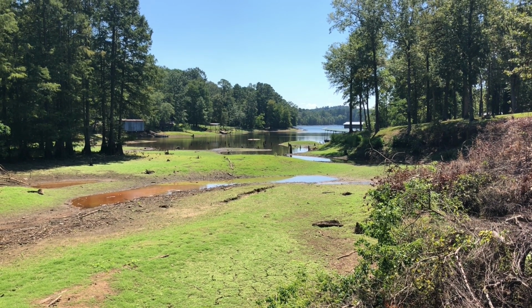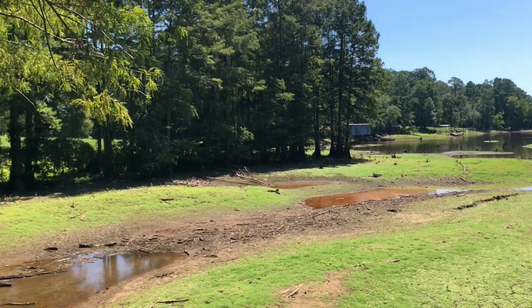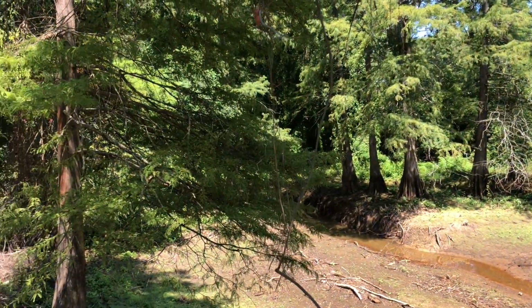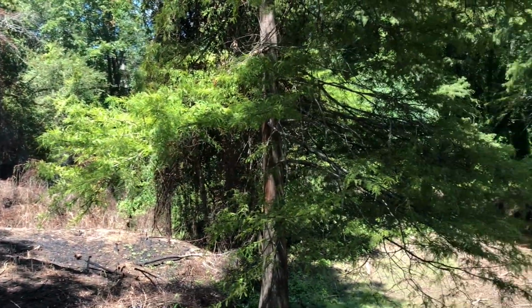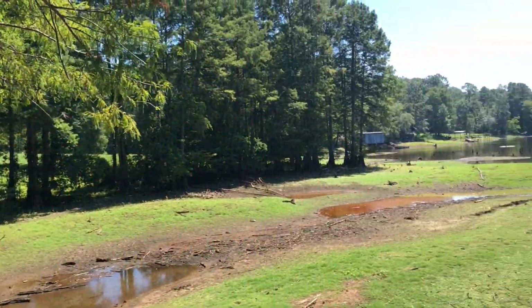This is our cove back here. It's usually all of this right here is underwater. All of this. That's how low the lake is right now. We can usually pull a pontoon boat all the way back around here, back to the back of that property over there. And right now, drying up. Working on the dam, they'll get it fixed soon.